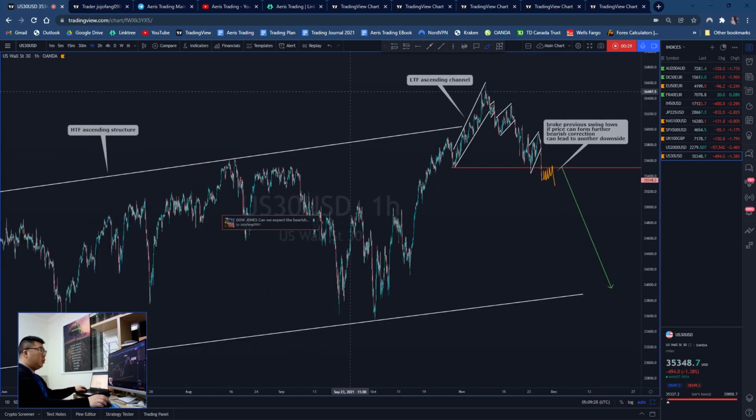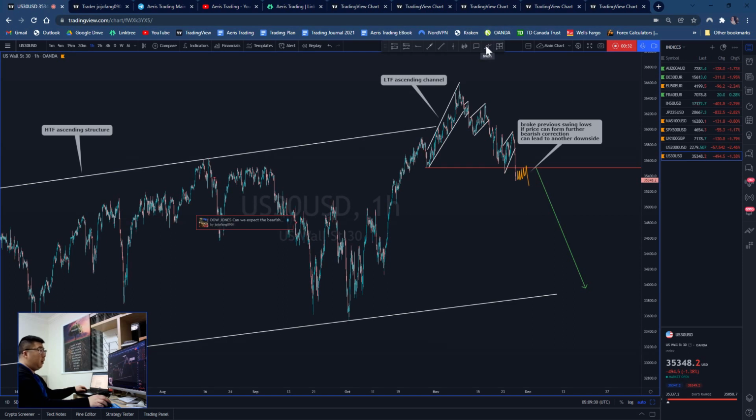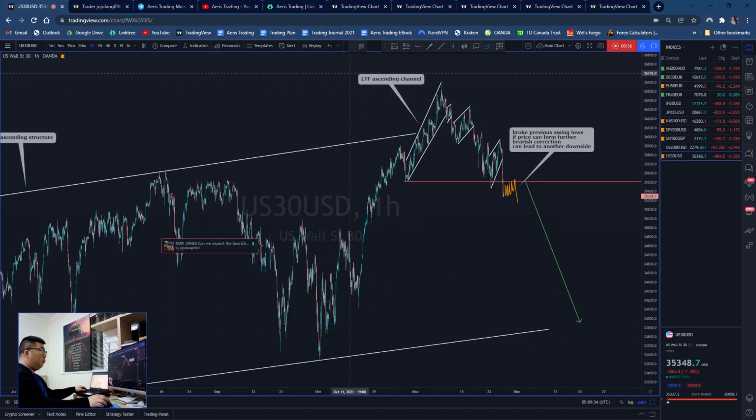Now, most of these setups I share in my live stream, market update, and in my other platforms as well. So I'm going to share some of the original setups that I shared and what's the current development on them, and what are some possible opportunities for the next couple of weeks. So I'm going to start with Dow Jones here.